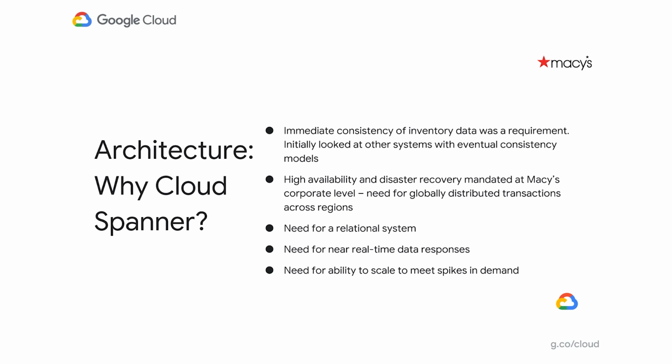The last point is the need for ability to scale to meet spikes in demand. This is one of the key requirements for the retail industry, because retail business is not the same as any other day when you compare it with Black Friday and Cyber Monday. Those peaks are very high. Spanner is easily, horizontally scalable during the peak time, so that solves all our capacity issues and also user experience during the holiday season.